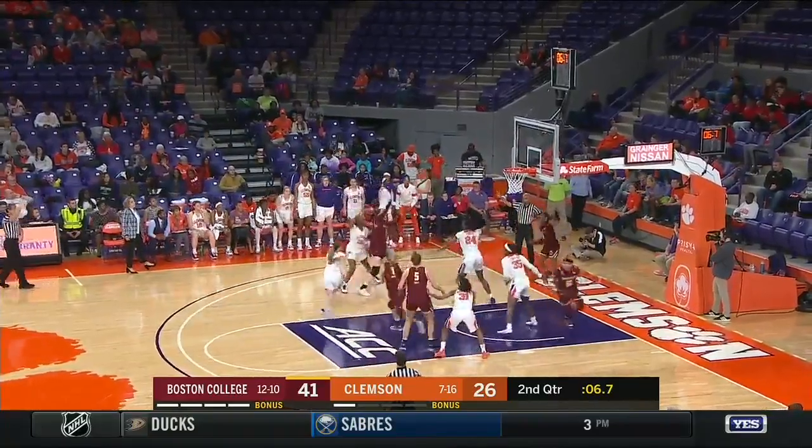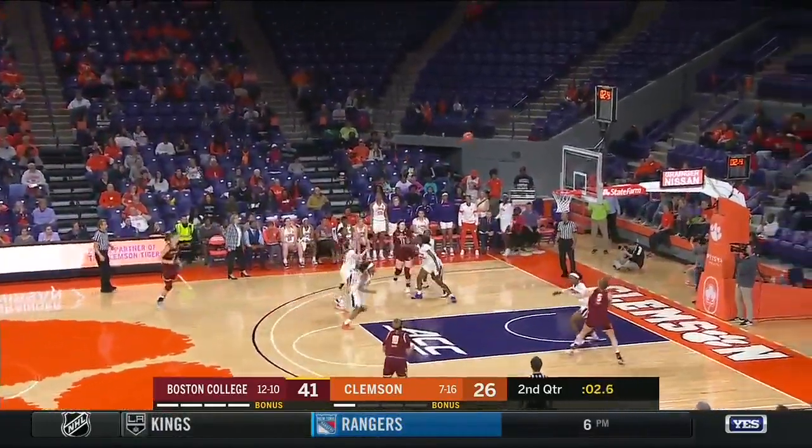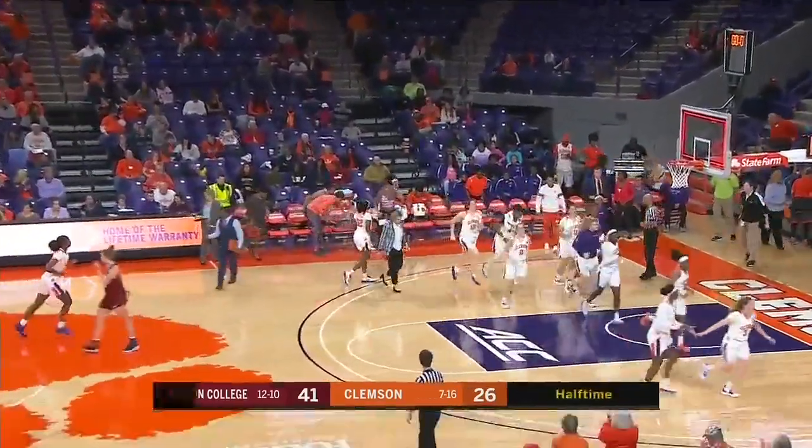6.7 to go. Guy giving it back to Gerard. She'll fire to beat the buzzer. Meerton's coming down with it, and that's how we arrive at halftime here in Littlejohn Coliseum.